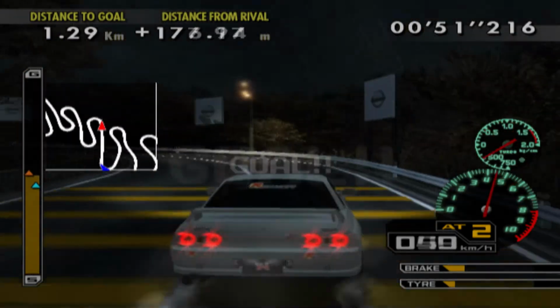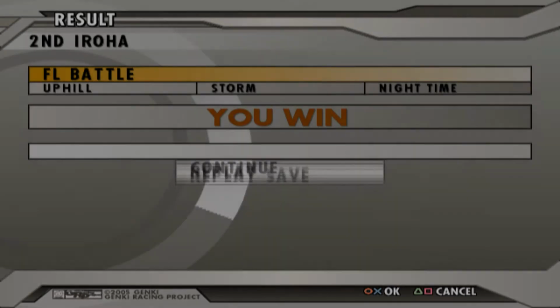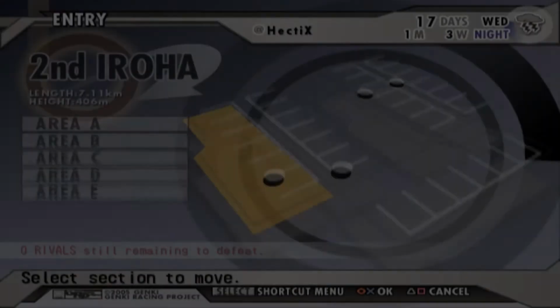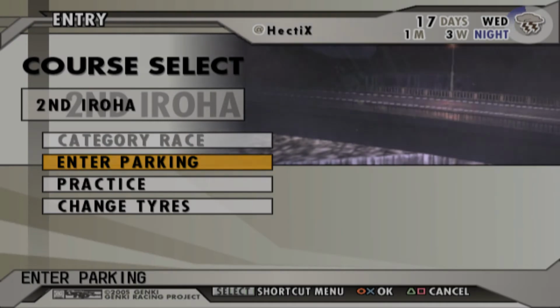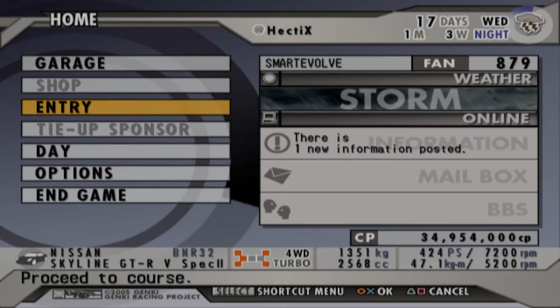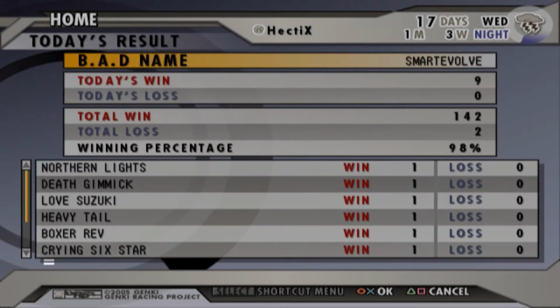There we go. That takes care of him, and we got a new engine. To replace the new engine we just got. Yay. About time. Really is about time I started getting some parts. But that takes care of nighttime. We can move on to day. 9 more wins. 142 to 2.